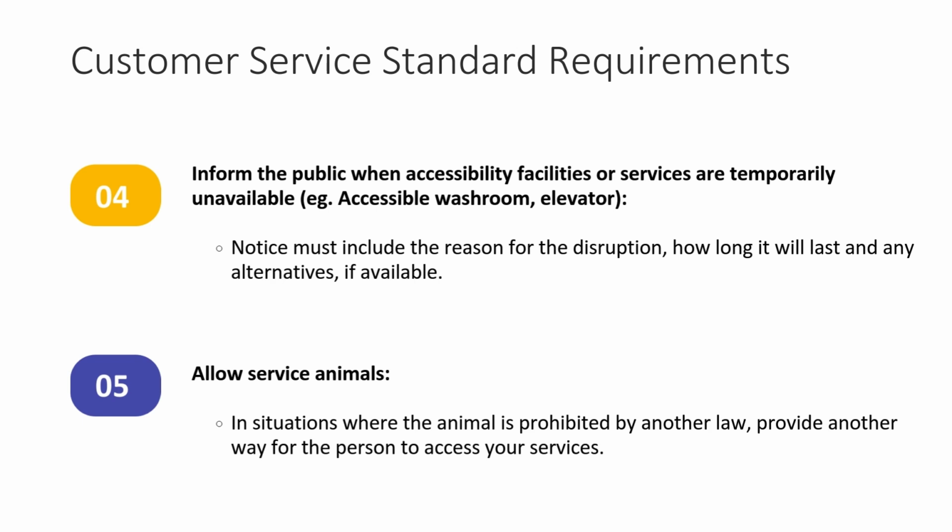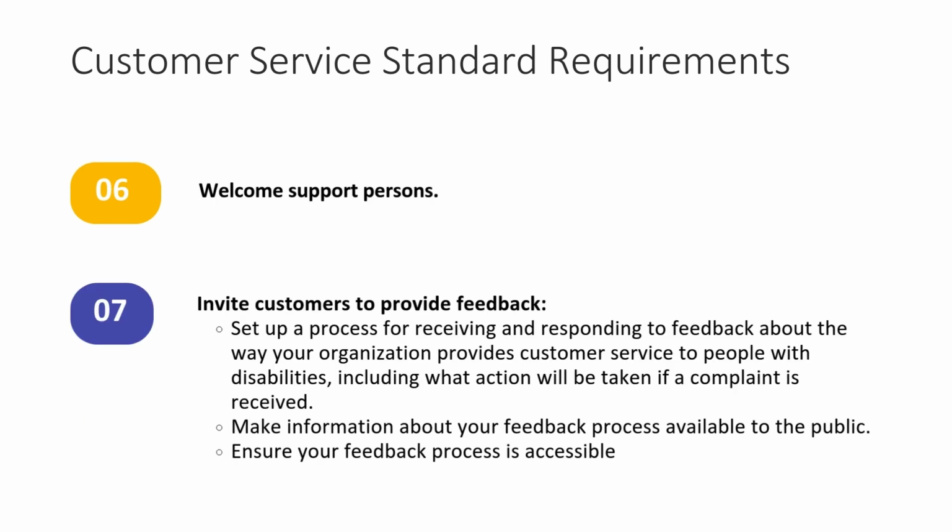5. Allow service animals. In situations where the animal is prohibited by another law, you must provide another way for the person to access your services. 6. Welcome support persons. And lastly, invite customers to provide feedback.